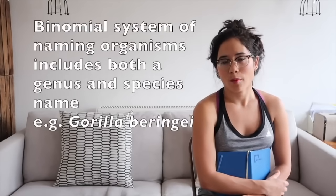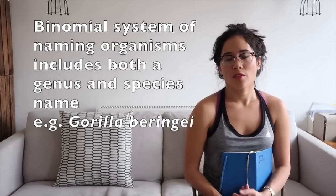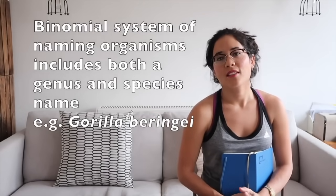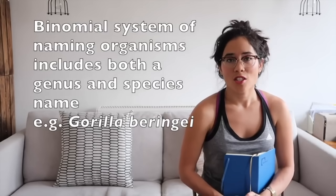Remember that all organisms are named by the binomial system, which includes both a genus name and a species name. So when you're naming using the binomial system, remember the genus will have a capital letter, the species name will have a small letter, and we tend to italicize it. This is so much information. It's more of a common sense topic, but I do know that some of you struggle with it, so I don't want to ignore it.